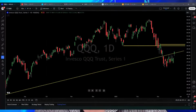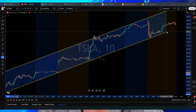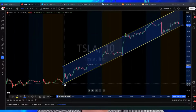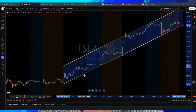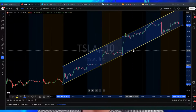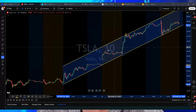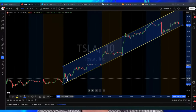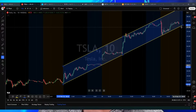Okay, so let's get into a few other charts here. Tesla is on my radar. Take a look at this, guys. This is kind of interesting. This parallel I found is actually using data during market hours. So here's Friday. This was Monday, yesterday. And this is coming into today, would be over here. But look at this parallel on Tesla, how even with after hours and pre-market data, it's giving us a trend line to watch.